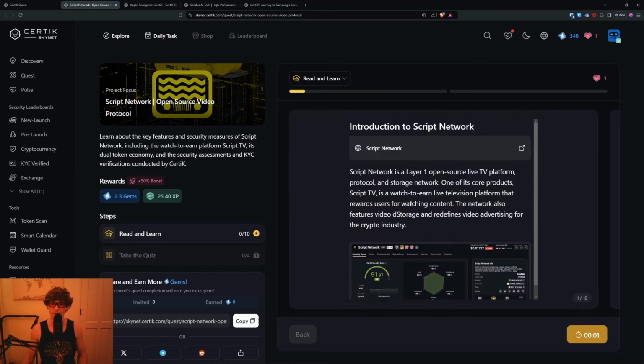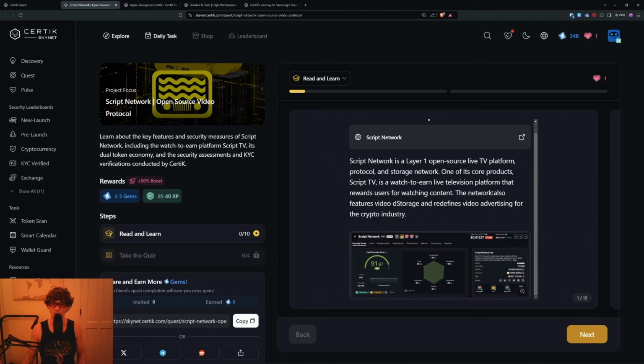So Script Network, layer one open source live TV platform protocol and storage network. One of its core products, Script TV, is a watch to earn live television platform that rewards users for watching content. The network also features video D-storage and redefines video advertising for the crypto industry.